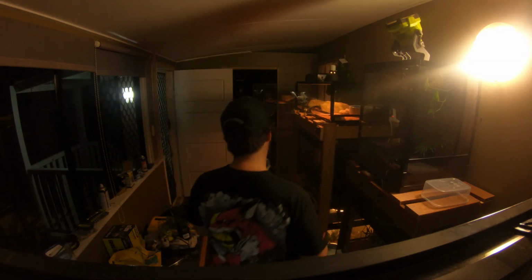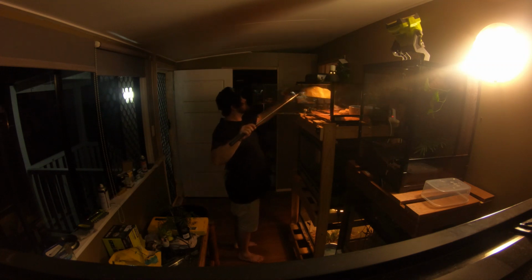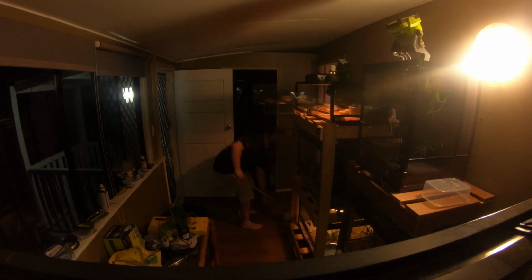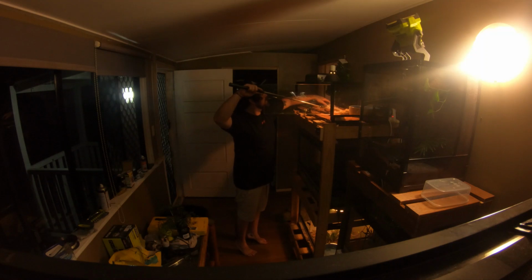So I use my trusty little hook and give her a bit of a feel and then I get her out. And she has shed, so I'll get that out anyway. Here we go. Hey, it's okay. You're not getting food. Coming out to play. Come on.